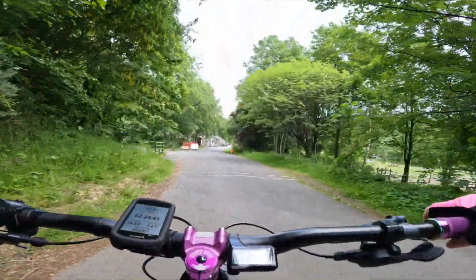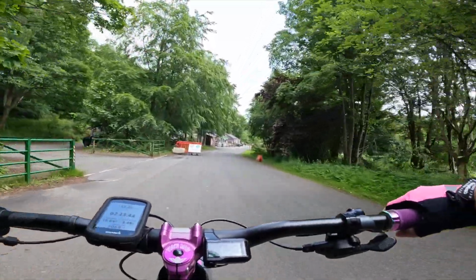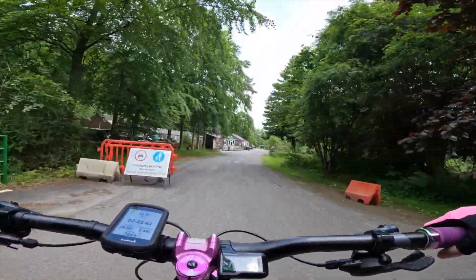And here we are back at the centre, approaching the cafe and the car park. And that was a really good ride. I enjoyed that.